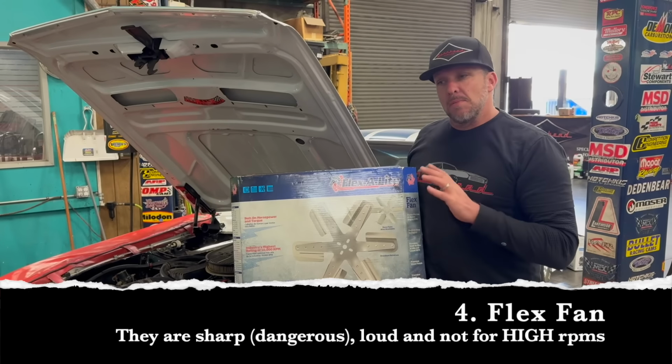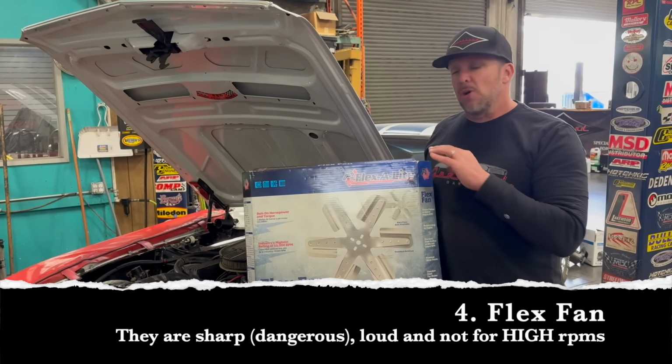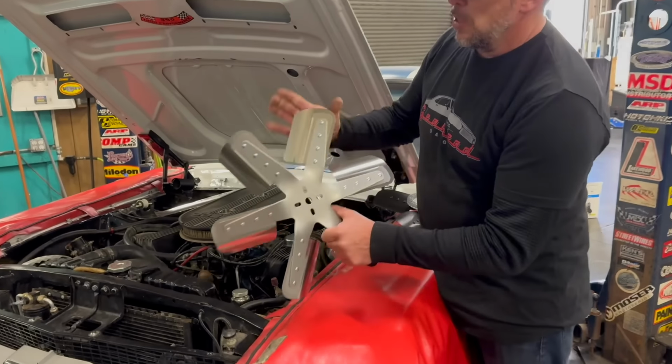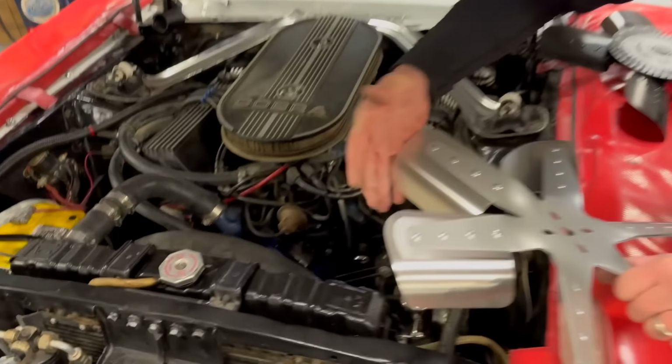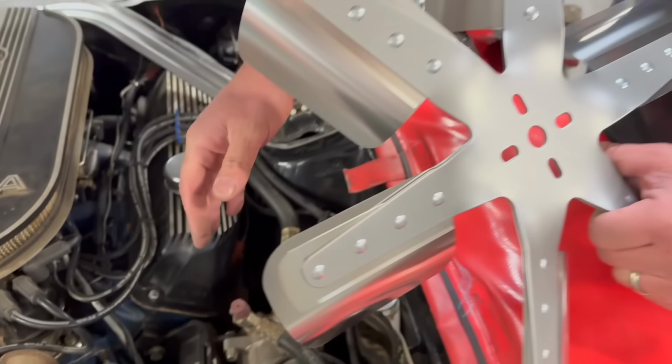Another dangerous product in my mind is a flex fan. They're a cheap way to move airflow to keep your car cool. Caution, these are sharp. These blades are so damn sharp. If you reach in here while the engine's running or you're working on it trying to do something, it's so easy to fillet yourself. How many times have I been cut by these things?